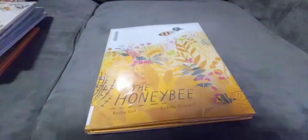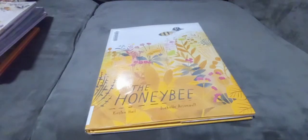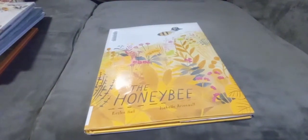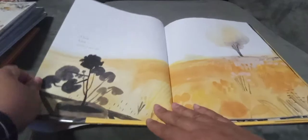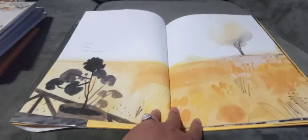And now I have another special book for you, and this one is called The Honey Bee by Kristen Hall and Isabelle Arsenault. The Honey Bee. Remember, the storytime theme for today is the bee, okay?